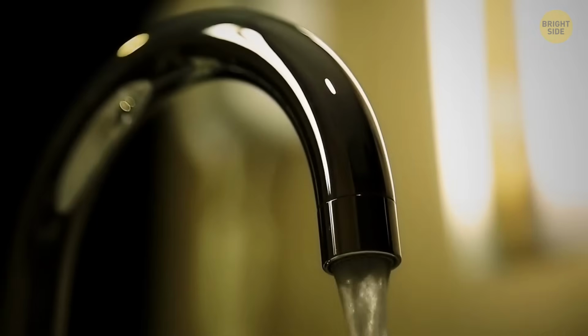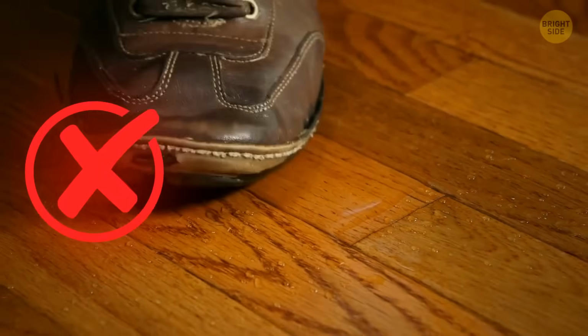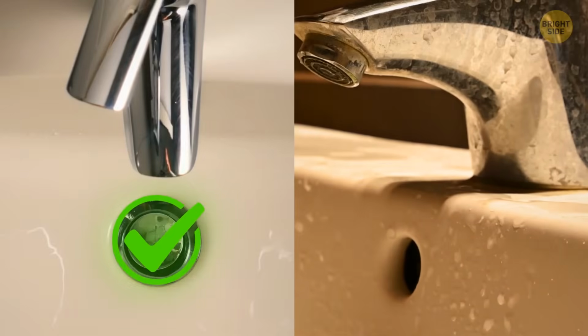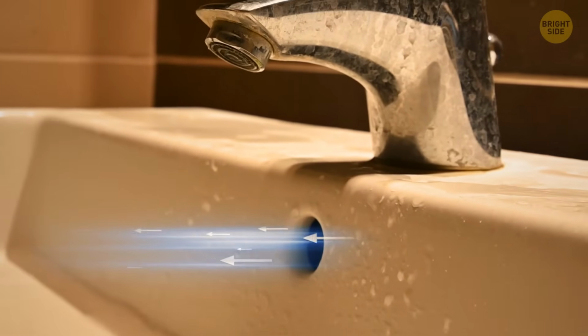First, in case someone forgets to close the tap, the water won't overflow, and the bathroom won't get flooded. Second, thanks to that hole, the water drains faster, as it gives an escape for the air, helping the water flow down.